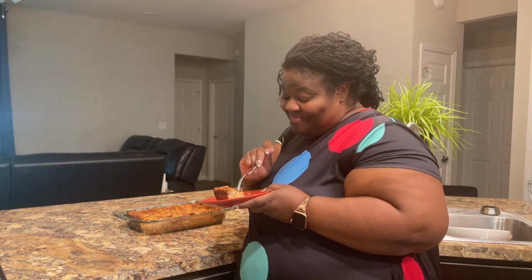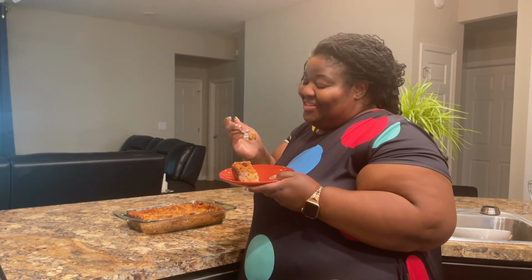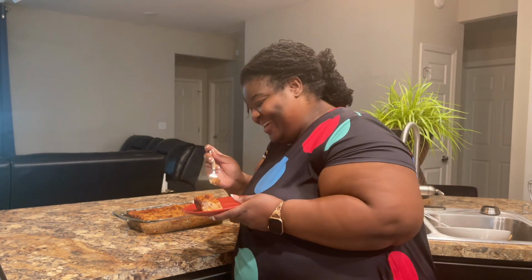This is good. I think I did my granddaddy justice. I wish he could have lived a little longer to see me in my adult life making bread pudding. This is good, y'all. You gotta try it.